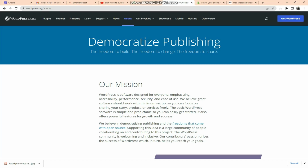Number 1, WordPress. WordPress is a software designed for everyone, emphasizing accessibility, performance, and security. Guys, WordPress is very easy to use. WordPress is a software which is being installed on your hosting. WordPress allows you to create websites like blogs, e-commerce, NGO websites that include charity websites.